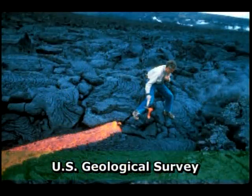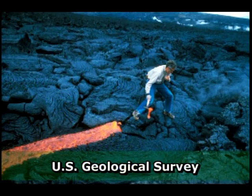Here's modern ropey pahoehoe forming in Hawaii. It's easy to recognize this structure. That's geologist D.W. Peterson taking a rock sample from a 1972 lava flow.